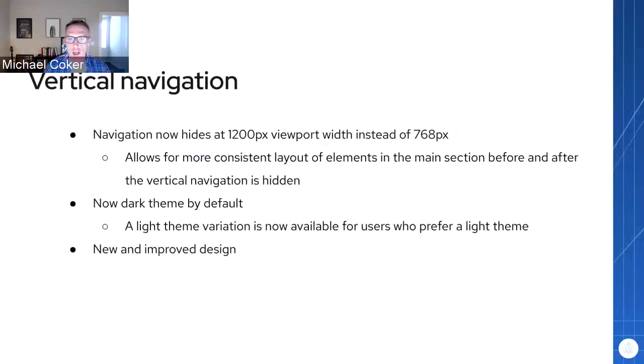Up next is our vertical navigation. We made a few changes to the vertical navigation that are pretty great. First of which is that the vertical navigation now hides at 1200 pixels viewport width instead of 768 pixels, so that it collapses off the screen and then it's accessible via the hamburger toggle menu in the header. This allows for the main content section of the page to be wider at the point that that vertical navigation is hidden, and it gives users a more consistent layout in the main section, as opposed to the main section being cramped pretty small. By the time that you've shrunk the viewport width down to 768 pixels, you're left with a really narrow main content section before the navigation is hidden.